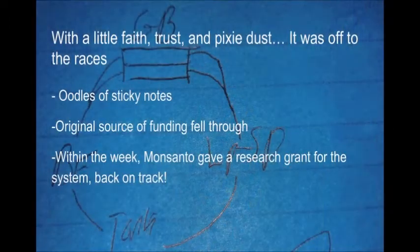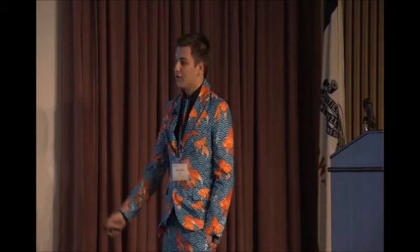Okay, here's the past of the system with a little faith, trust, and pixie dust. We're off to the races. Always have oodles of sticky notes. This, in the background, why I chose this, is this is actually how the system started. Originally, I wasn't even going to pursue making the system because this was one of my random drawings that I had made based off of something that I had seen on the internet. But I decided that it seemed like a good idea, so I pursued it.